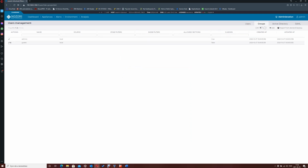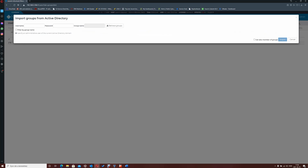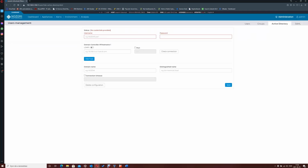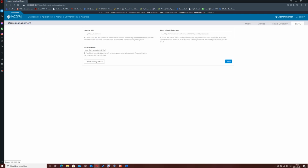The same applies for groups. We can create a group here and we can even import from Active Directory. This is the Active Directory connection panel where we can integrate the Active Directory with the Nozomi Guardian. And the same goes for SAML.